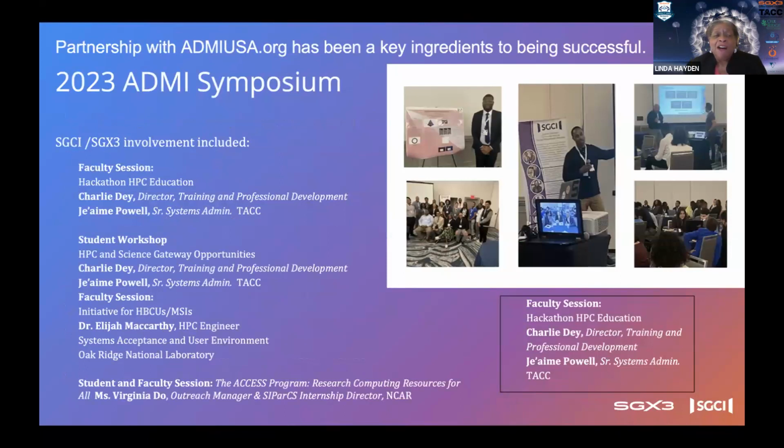As far as our ADME involvement is concerned, during the 2023 symposium, we were responsible for a number of sessions, a faculty session on Hackathon HPC education, which Charlie Day and Jamie Powell led. And then we had student workshops on HPC and Science Gateway opportunities. We also had a faculty session run by Dr. Elijah McCarthy, who's at Oak Ridge National Laboratory. On the right-hand side, we had faculty sessions, HPC education, that's just a repeat, and professional development.